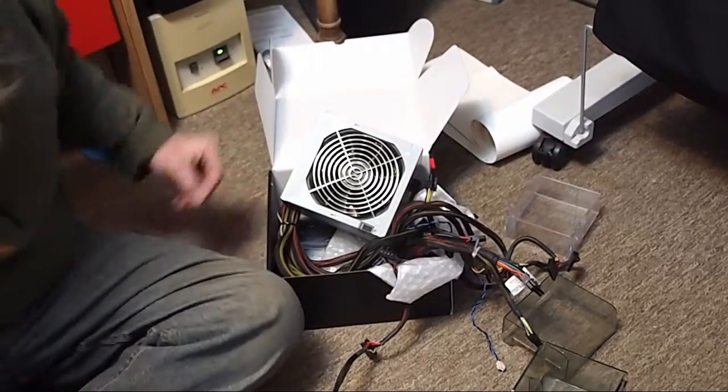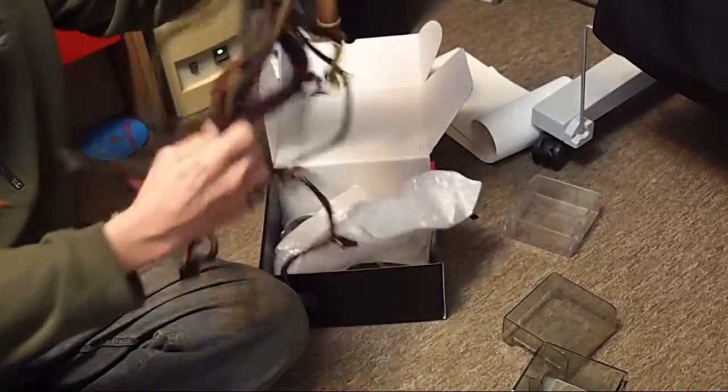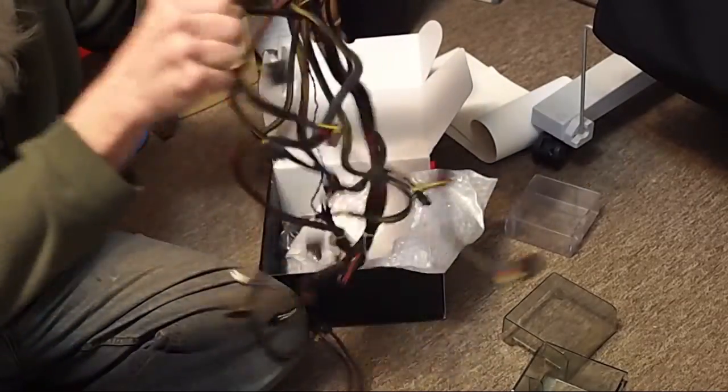Well, I made a quick trip to Canada Computers and I picked up a new power supply. This is the old one here. Look at the tentacles on that.